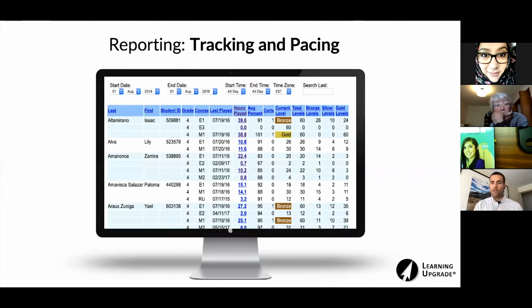This is going to give you a table-based view of the student monitor. So you're going to see your student names, and then you're also going to be able to see their last played, their hours played, and then exactly how they're performing on each course. The difference here is that you're going to be able to select a start date and an end date. So if you just want to see how much activity took place over the weekend, over the last quarter, over the last year, this is a report that's going to allow you to do that.